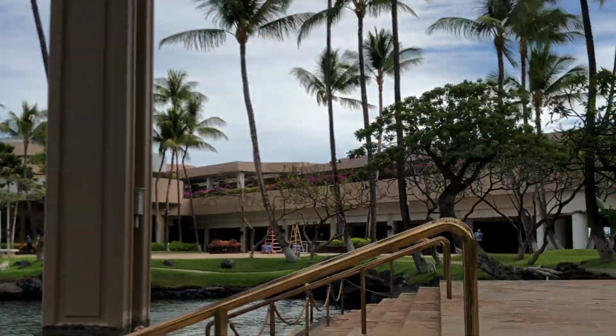And then a little bit further past that, you have the place where the dolphins hang out. And they train dolphins here on site.